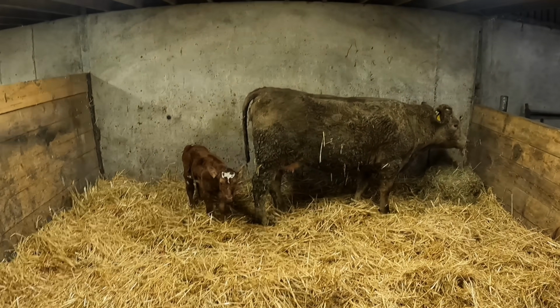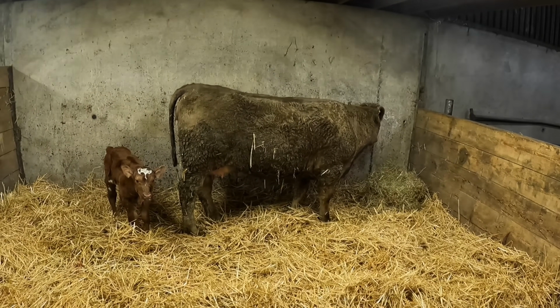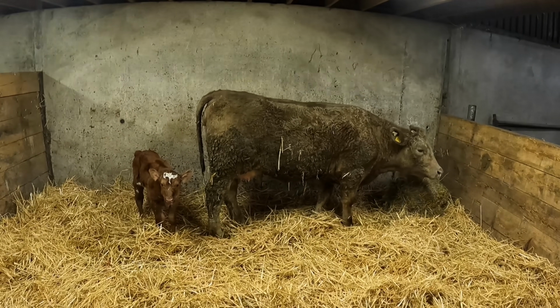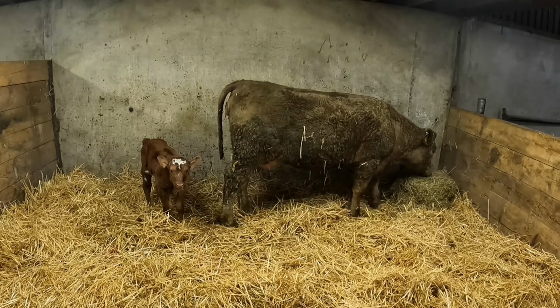And she calved. Now, she's out of her own herd, so we can't be blaming anybody else for this. We're not really sure how she got in calf. Probably on dates she would have got outside, unless a bull or something has broke out with her when she was outside, and she's calved a little bit early.